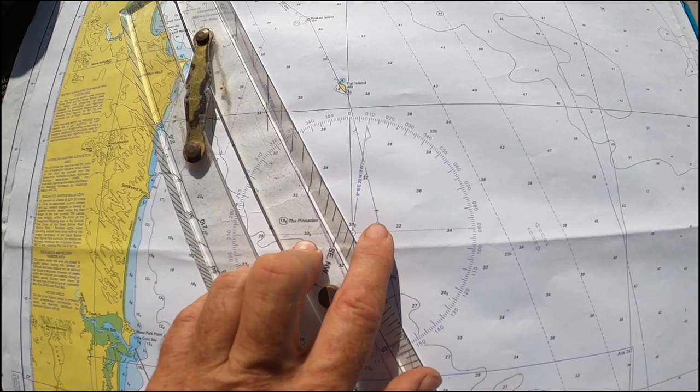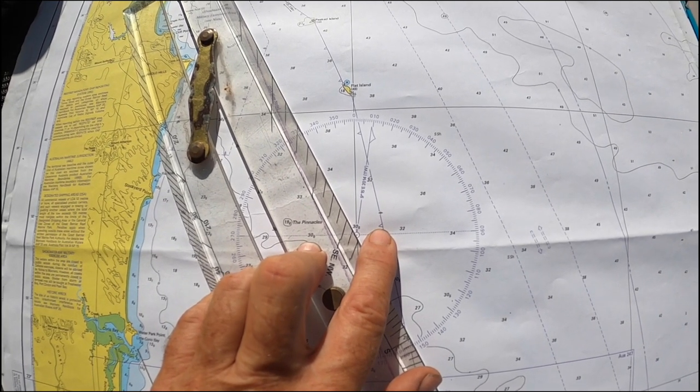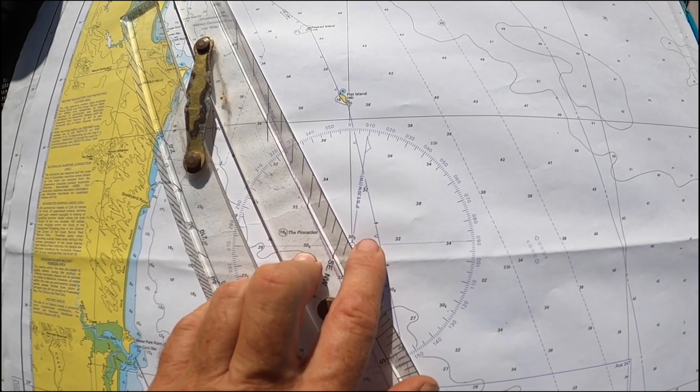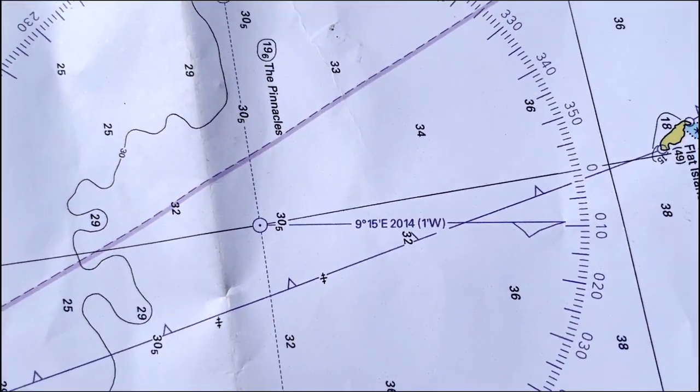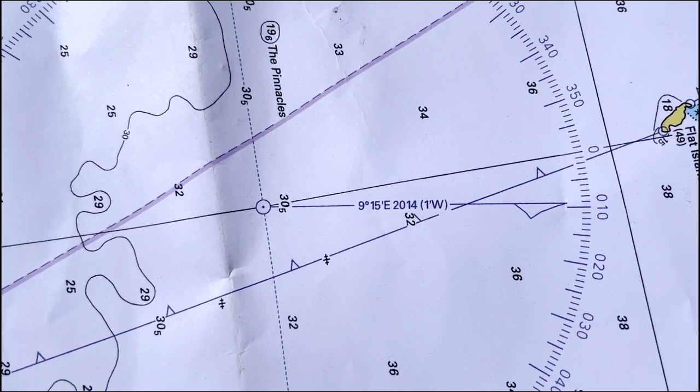This quite conveniently is printed on the compass rose of every chart. So you know what the figure is and you know it's local for the area you're working in. In this case, they're saying 9 degrees, 15 minutes east. In practice at sea, it's very difficult to steer a boat to a fraction of a degree, even to 1 degree, depending on sea state.